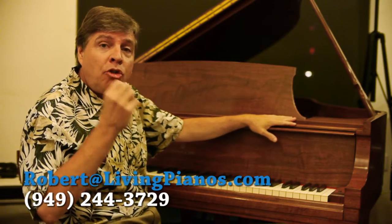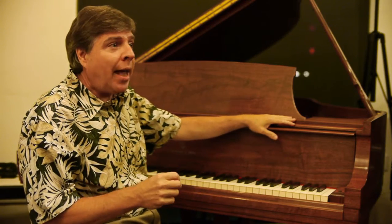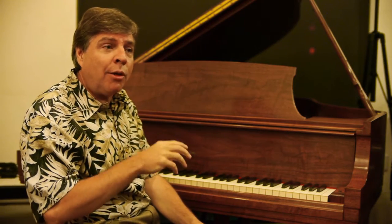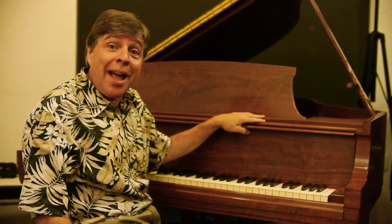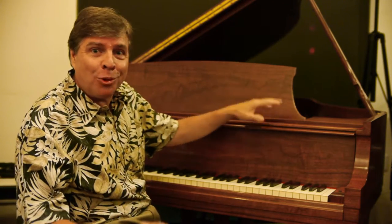Interestingly, there are two Steinway M's here, and they came from completely different sources, both on consignment, and we checked the serial numbers, and they are one digit apart. These were consecutively manufactured, and they are both great pianos. It's a freakish thing, and the good news is they're both great instruments.